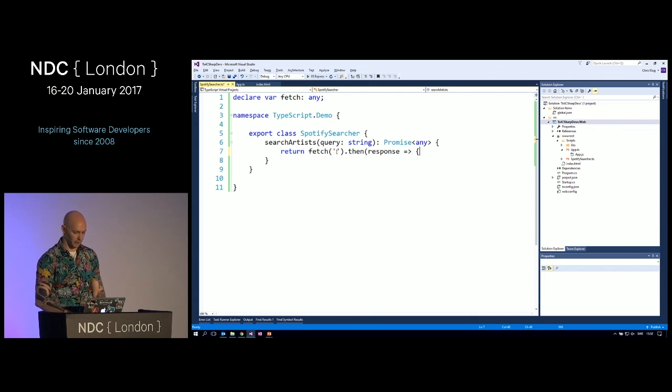Response, and that takes one of these. It's kind of annoying, though, that I'm not getting IntelliSense, right? Because one of the things with TypeScript is I want IntelliSense. I can solve that, not in the same way that I did before. I can't go to the config file and say, can you please add fetch stuff, because TypeScript doesn't know what fetch is. But I can do this.